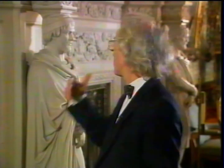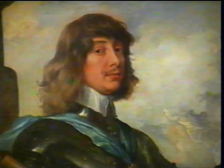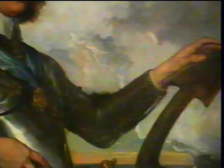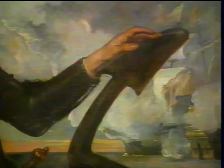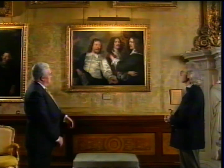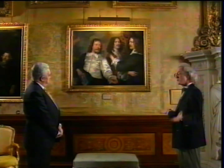For instance, on the other side of the fireplace is a Van Dyck. You see in this Van Dyck typical foppish mannerisms given to the sitters. Even Van Dyck could not escape this. But what was the motivation behind the painting, do we know? Well, we have to think of when it was painted. It was either painted in 1645 or 1646. Right in the middle of the Civil War.